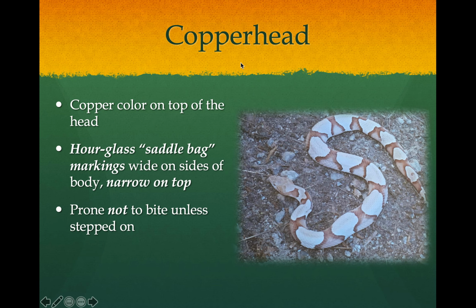So the copperhead, first of all, most of you know this guy, but the main thing about the copperhead, they have a copper tone right here on the top of their head. But look at these dark markings on the body. This is what I call the saddlebags because they just remind me of saddlebags on a horse. But the copperhead saddlebags are very narrow on the top of their body and wide on the sides of their body. So if you remember, narrow on top, that's the copperhead appearance.